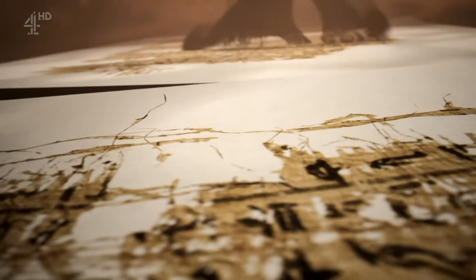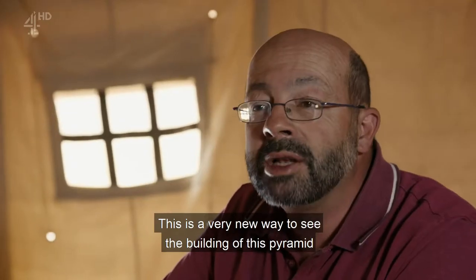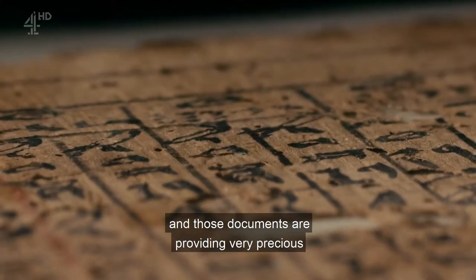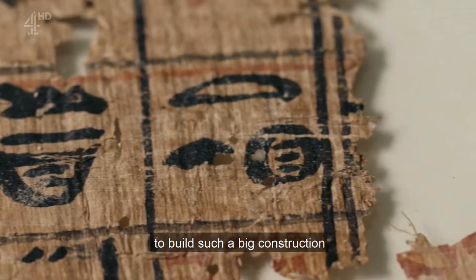It's the only first-hand account of the construction of the Great Pyramid. This is a very new way to see the building of this pyramid, because we don't know so much about the way it has been built. And those documents are providing very precious information about the way the workers were able to build such a big construction.